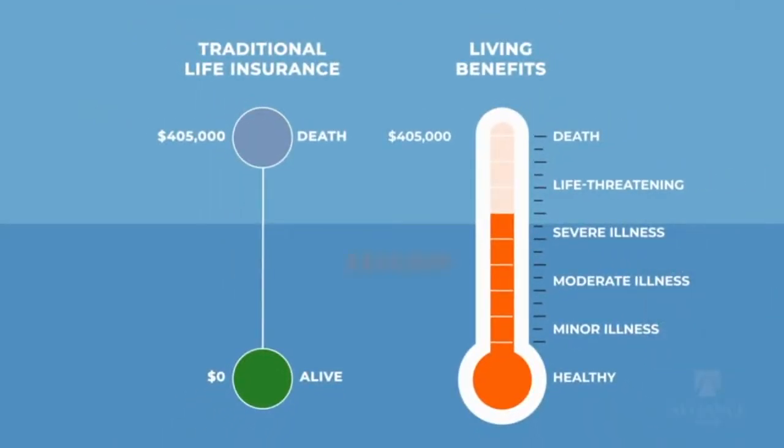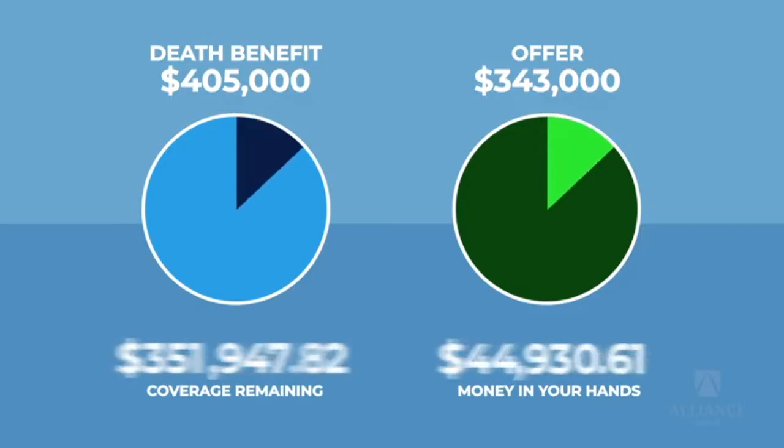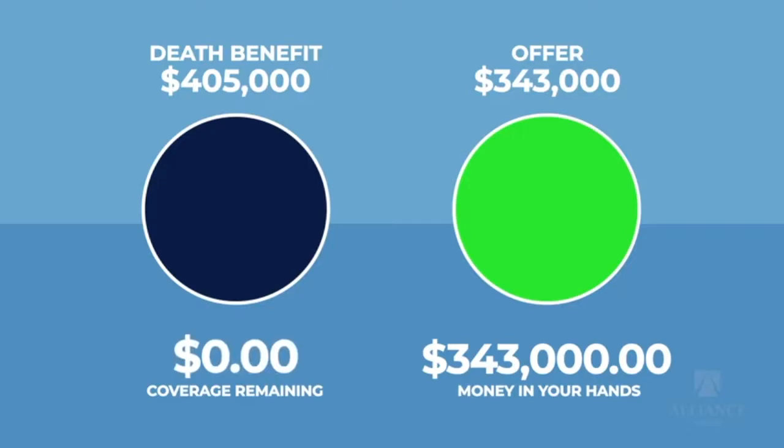Now, here's where having living benefits comes through in a huge way. Since cancer is a triggering condition, you would be able to file a claim through your living benefits features, and the life insurance company would give you options based on the severity of your illness. Now, in this example, for a stage 3 cancer, your offer may be, say, $343,000 in return for accelerating your full $405,000 policy to get it. So, if you choose to do a max acceleration and accelerate 100% of your death benefit in return for 100% of their offer, you would receive a tax-free check made out to you for $343,000. And since you accelerated the full $405,000 policy to get it, there is no benefit remaining in the policy and your coverage would end there.